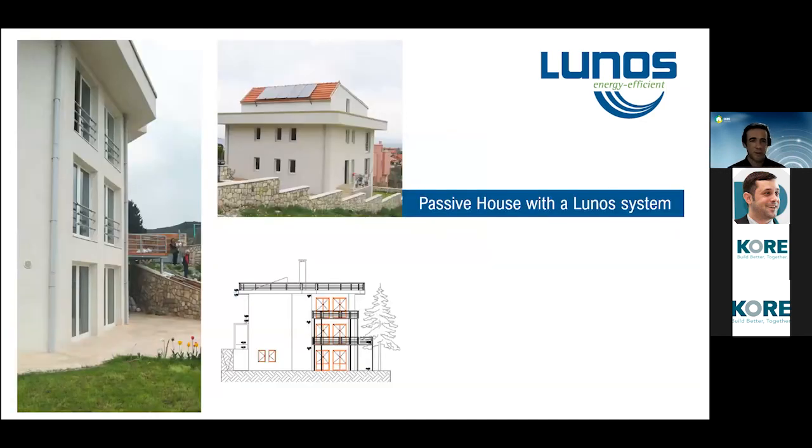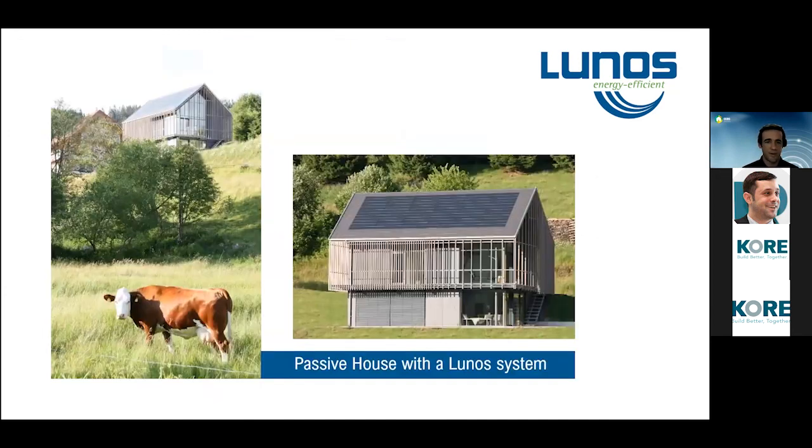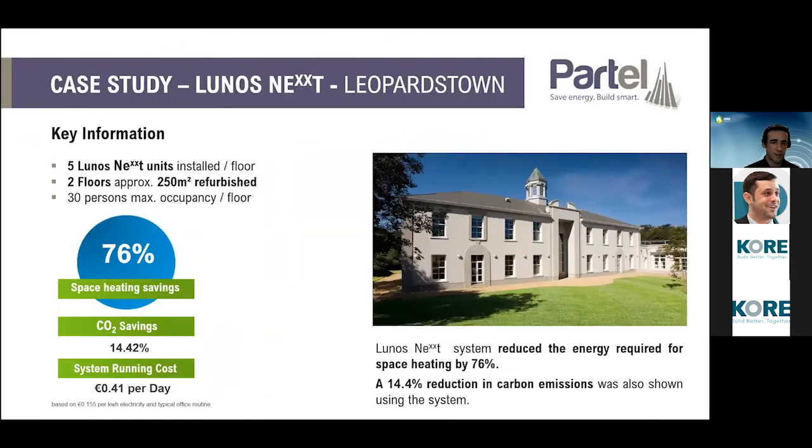We'll often get asked, can Lunos be used in a certified passive house? It's uncomplicated. There are a number of examples of that. And on the office space, this was, again, a Leopardstown Council project where they decided to install heat recovery to a refurbished open plan office space over 2 floors. I thought it was a really good example of a ventilation system making genuine space heating savings. So 76%. They used 10 next systems, and an overall running cost of 41 cents per day.